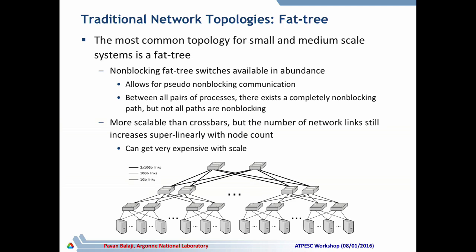It's cheaper, but the important thing to remember even with fat trees is that the number of network components you use increases with the number of nodes. So it will scale to some point, but eventually you'll run out of money. You can do this for, let's say, about 5,000, 10,000 nodes. Medium scale clusters, you can use this. But when you build lots of nodes, 100,000 nodes, you might not be able to use the fat tree because of cost limitations.